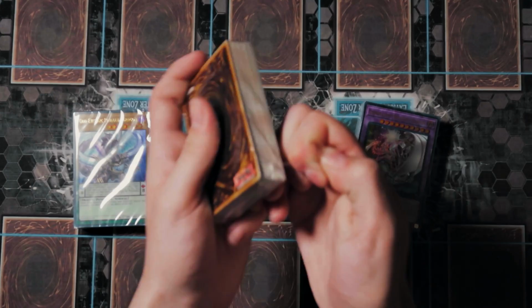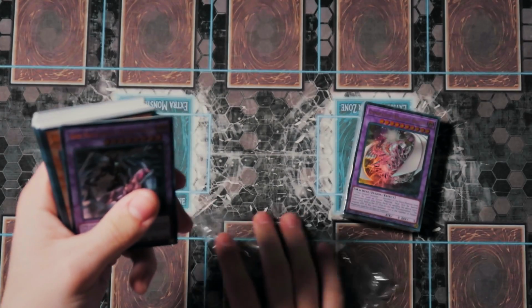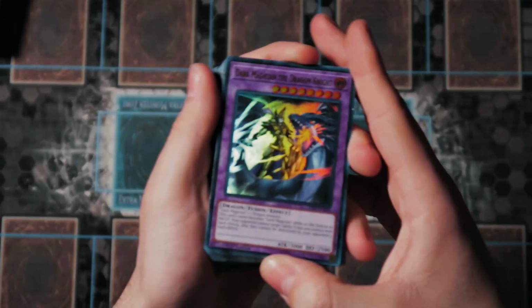Oh my god, I'm struggling so much to open this. I spent like maybe 3 minutes trying to open this one thing. I don't know why it's so difficult. There we go. Move these to the side for now. Focus is on the Dark Magician deck right here.